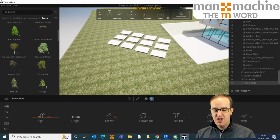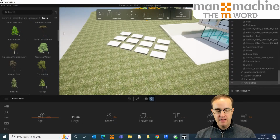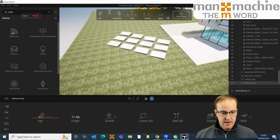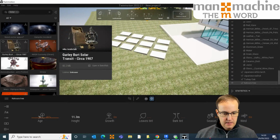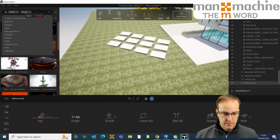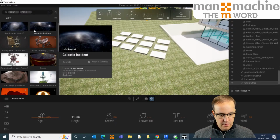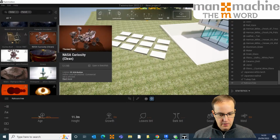And that continues really throughout what we're going to do with this product. We can add stuff into here to make the model look instantly better. So I wonder if we've got any solar panels in here. Let's go back to our library and do a search for solar panel. And let's see what we've got. No, we don't need anyone from space. We don't need a NASA Curiosity rover. What do I mean we don't need it? We do need a NASA Curiosity rover. Let's download it and put it in because we can.